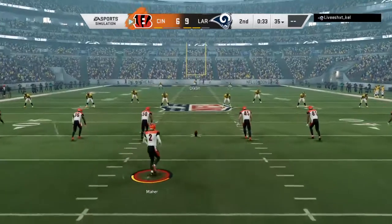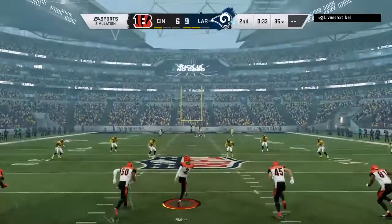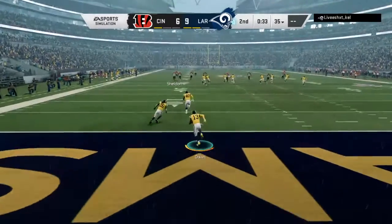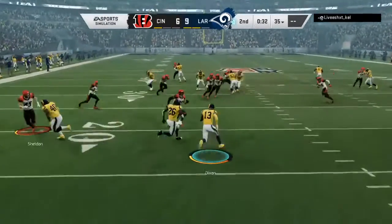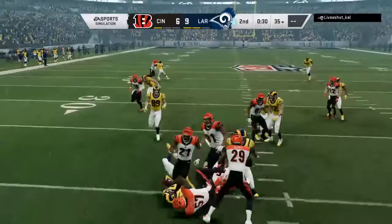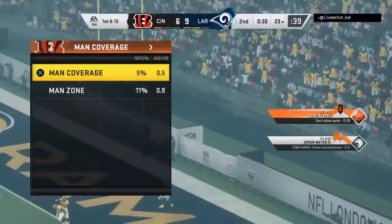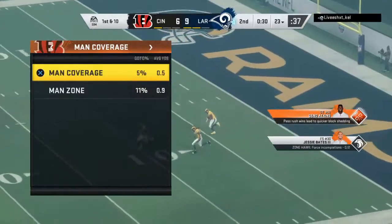Now he's back out there to boom this one away, maybe with some frustration after the PAT miss. That'll be taken in the end zone. And he'll make it across the 20 as his guys will set up shop at the 23-yard line.